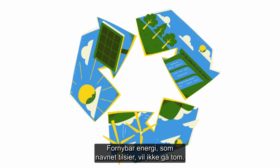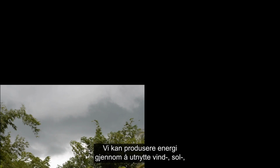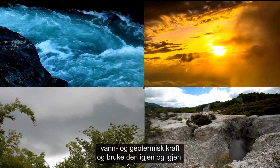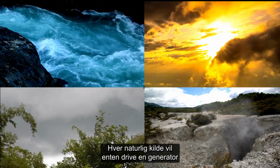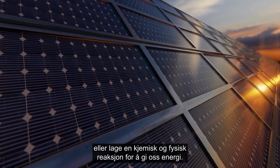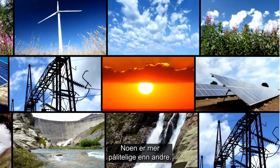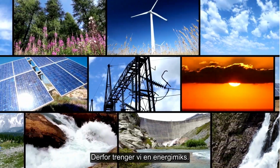Renewable energy, as the name suggests, won't run out. We can produce energy through harnessing wind, solar, hydro and geothermal power and use it again and again. Each natural source will either power a generator or create a chemical and physical reaction to give us energy, but some are more reliable than others. That's why we need an energy mix.